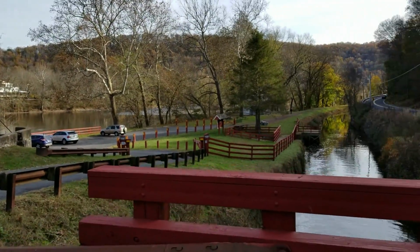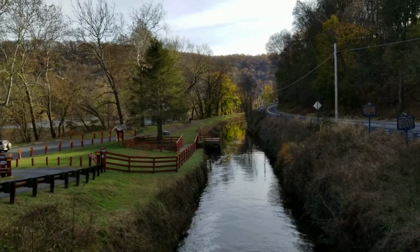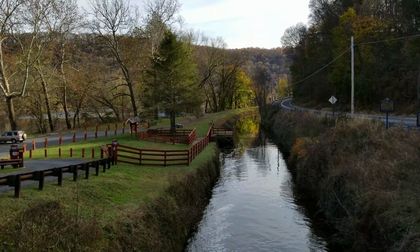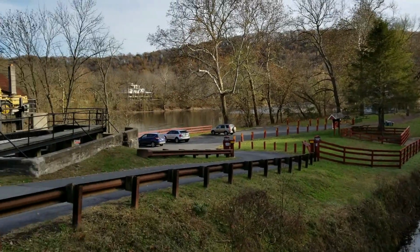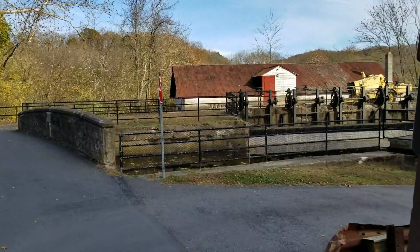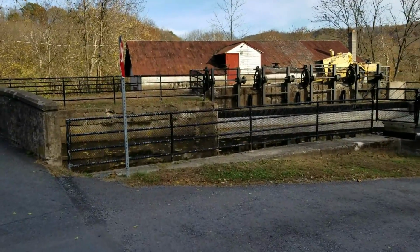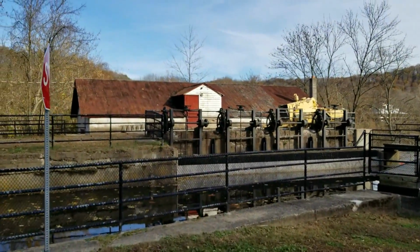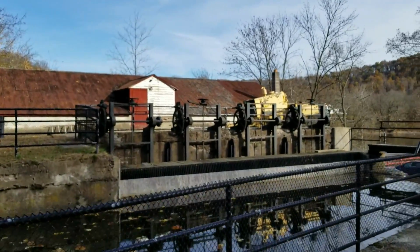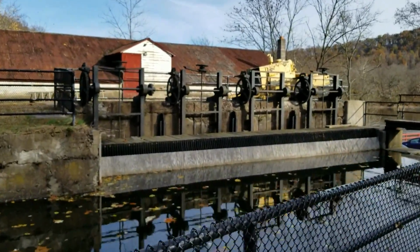But here's the canal. Straight down that way is lock 21 that we were upon, that I first showed you guys. This is lock 22. And this is the holding pond or holding facility or whatever you want to call it, and the pump house here. And you can see all these gears and doorways here would open up, and this would drain to fill up that canal.